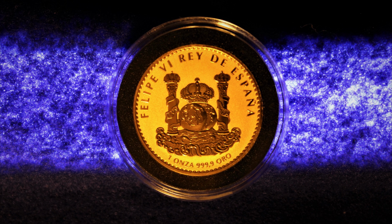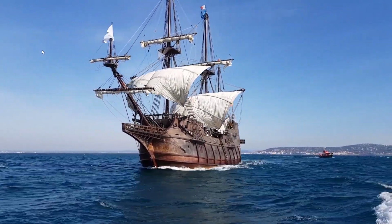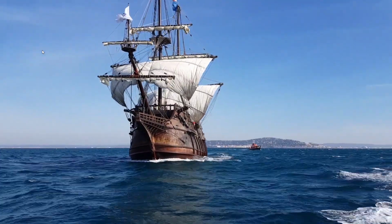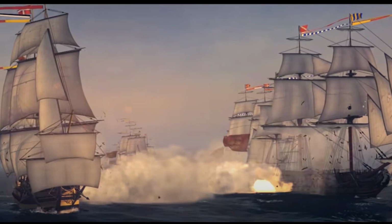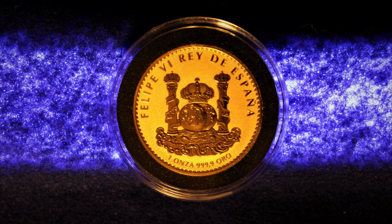Now back, why did I purchase it? Well, I have always loved stories about Spanish treasure. You know, the pirates, the ships coming from Spain and going all over the world, and gold being dumped everywhere, or gold being taken back to Europe. So this coin brought back all these nostalgic feelings.